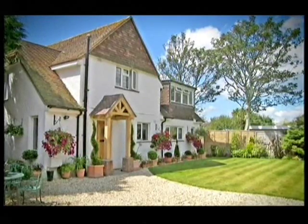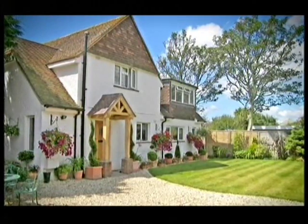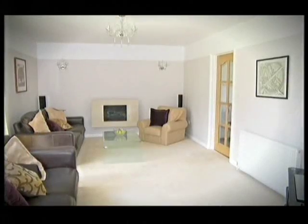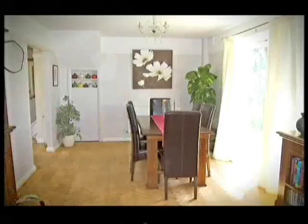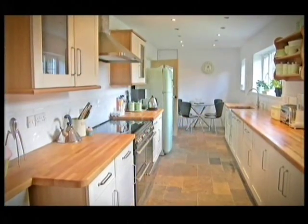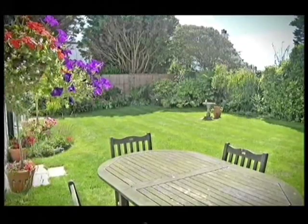Or for a real steal, at £400,000, how about this 4-bedroom smuggler's cottage in Selsey? Just a stone's throw from the coast, it comes complete with 2 reception rooms, a 25-foot galley kitchen and a really pretty lawn garden.